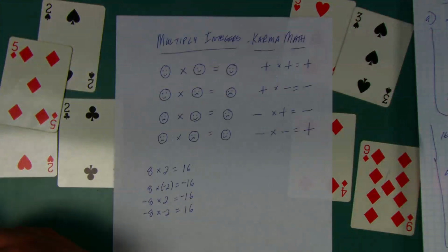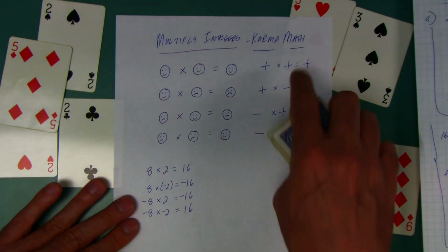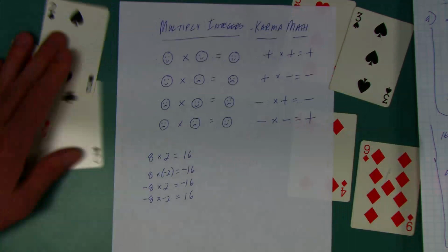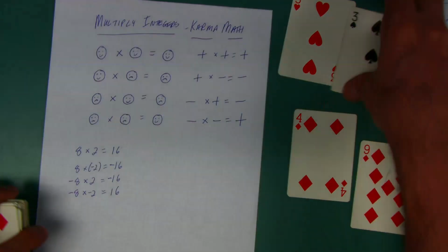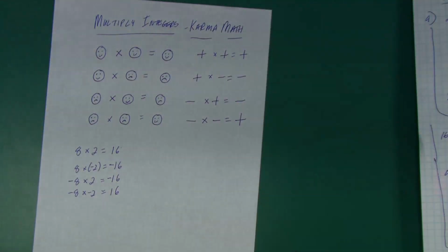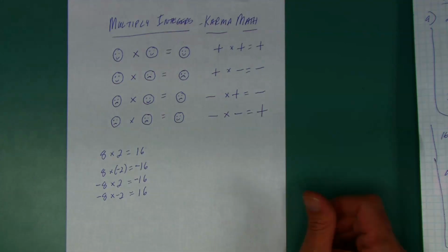But that's how you multiply integers. You could think karma. You could just think if both of them are the same, it's positive. If they're different, it's negative. You can think any way you want with those. But do it and practice. And a slam is a great way to get really good at it really fast. And you don't even realize how much you're learning because you're just playing a game.